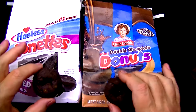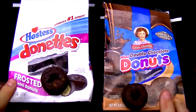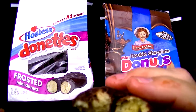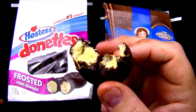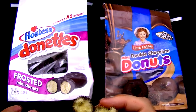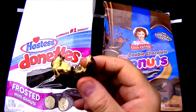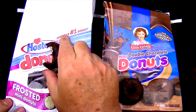Whether it's uniform throughout all the donuts, I don't know. As always, what's most important is how these things taste. So let's try the Hostess and see how this tastes. It's good. Yeah, it's definitely good, but it's a little on the dry side. It's not as fresh as I think these should be. I just bought these, so they should be fresh. If they're not, I suppose that's up to Hostess or the store. But yeah, it's good. I'm not raving about it. It's not as fresh as I'd like it to be.